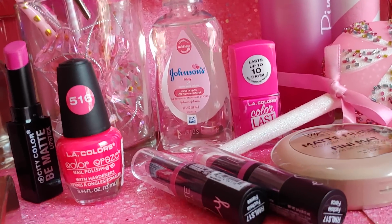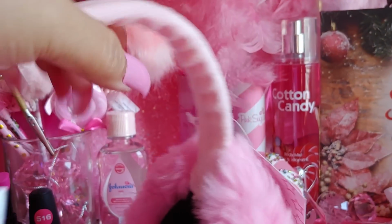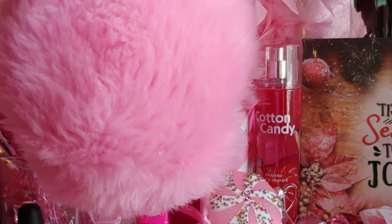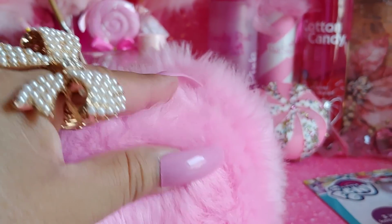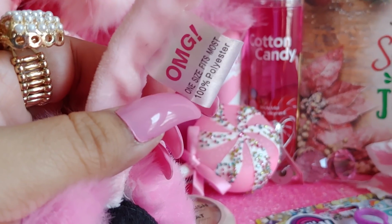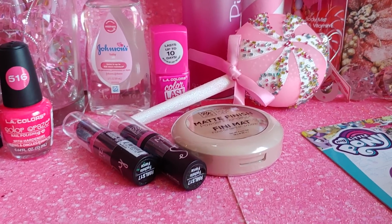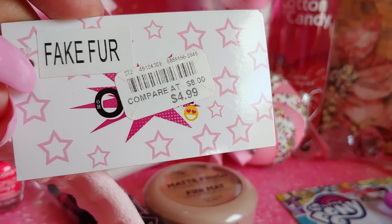Okay, and then from Burke's, I just got one item there. I didn't find anything else. I found these pom-pom ear muffs for me. Really cute. They're really large too. And they're really soft and pretty. And this is from the OMG brand. And let me see the price. It's $4.99 and it's fake fur.